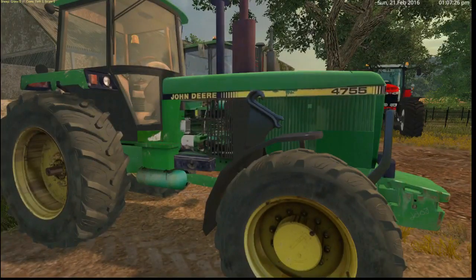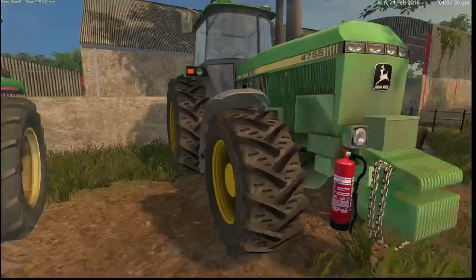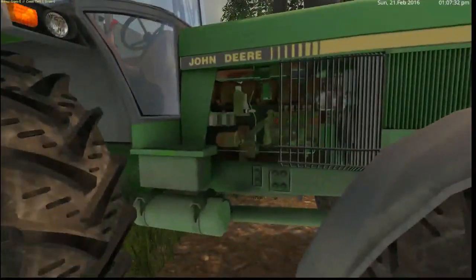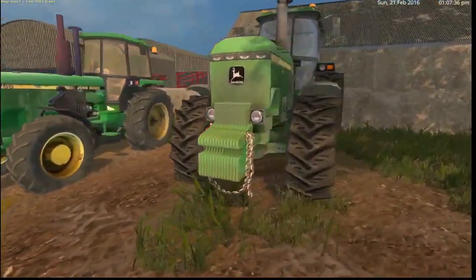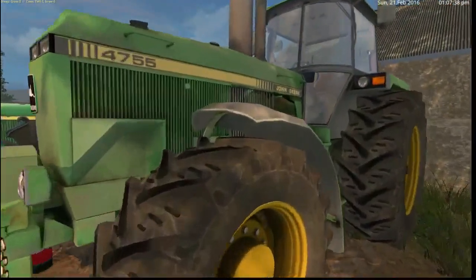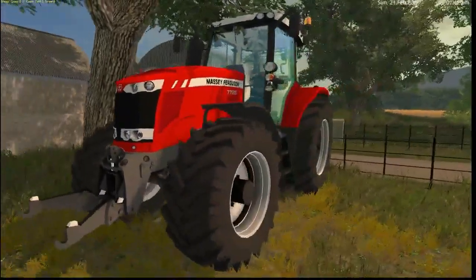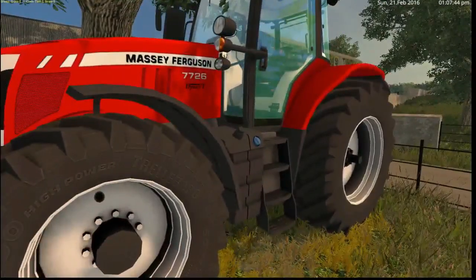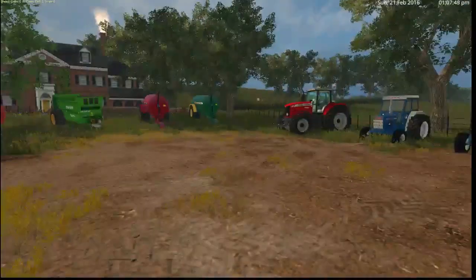John Deere 4755. Now this is one that he didn't have resprayed. He's got the bigger one of it as well. He said he bought these as a pair at an auction. There was two of them. This is the other 4755 John Deere with dual beacons. And this is his pride and joy, the Massey Ferguson 7726. He says he loved this tractor. I like it as well.